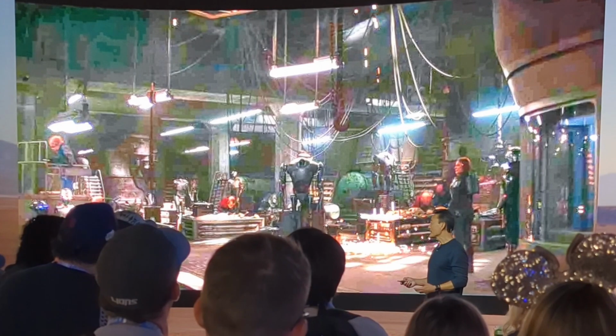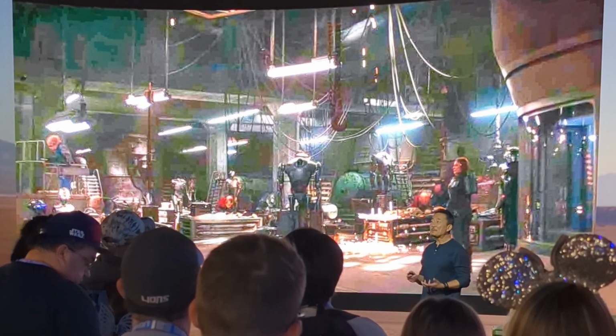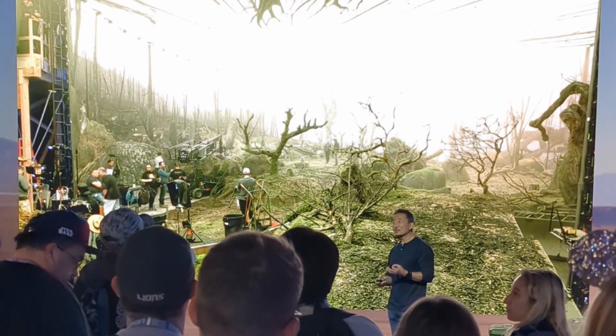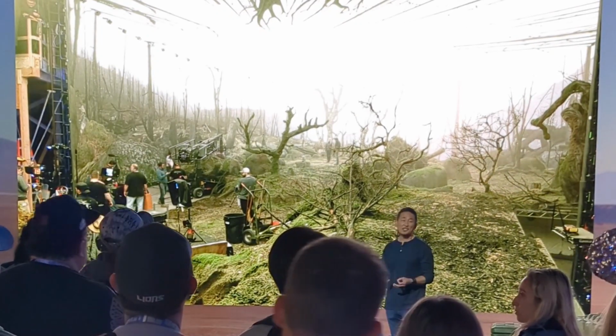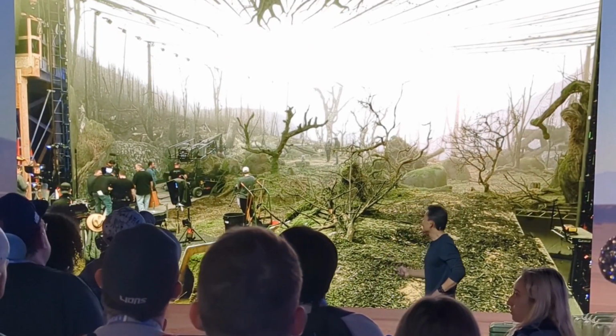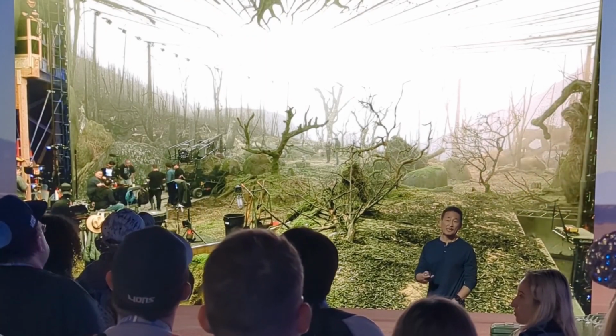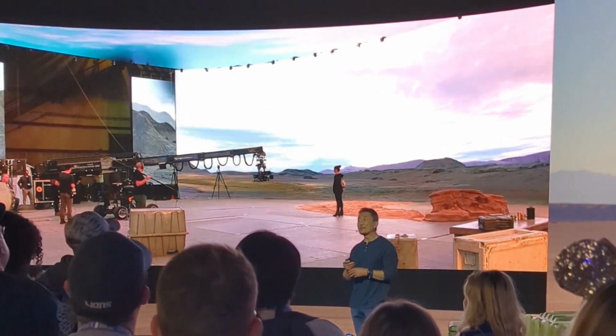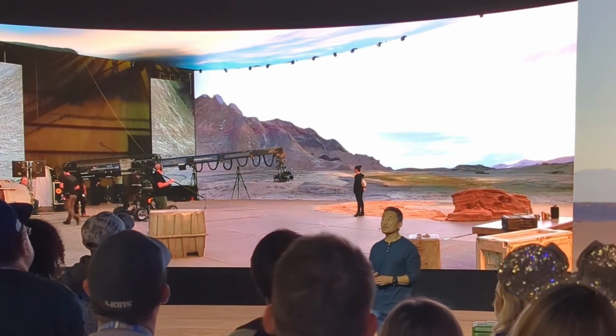Second, it allows the cinematographer to frame the shots and compose the scene without guessing. Because it's a real-time render, lights can be adjusted dynamically. In this scene, we can adjust the sun to simulate different times of day. The virtual background can also be rotated as needed for better composition.